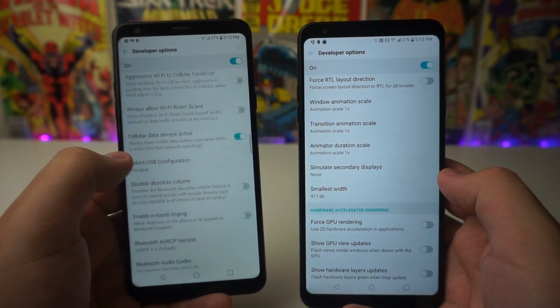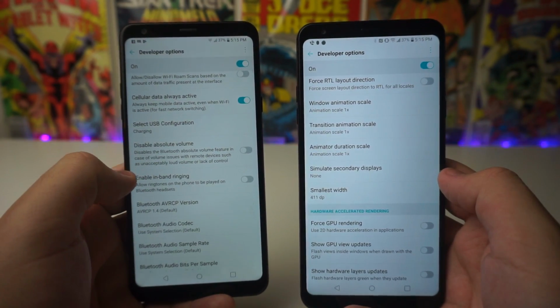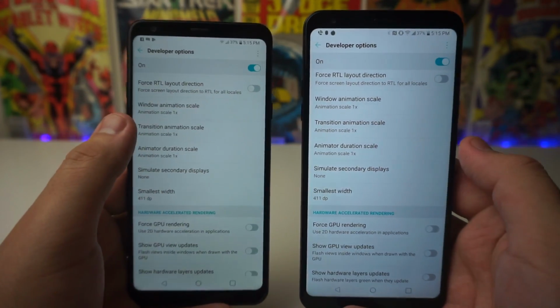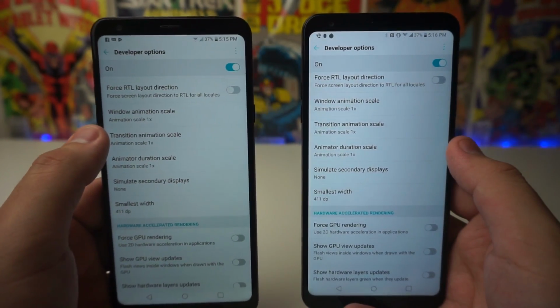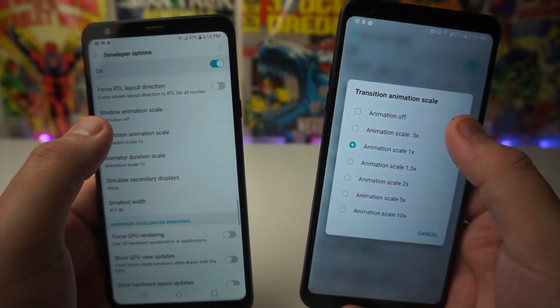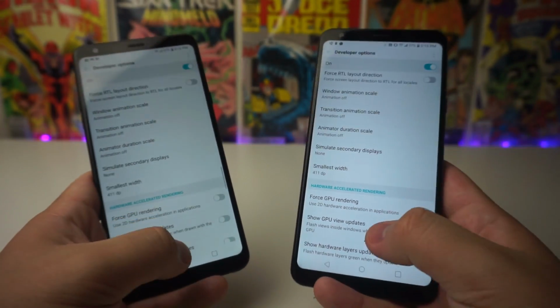What we're going to go ahead and do is turn the animation scales down. Now, they are on 1x in their native state. So we're going to put them on animation off, each one of them, so we can get an accurate test when we're doing the speed test. So let's turn all the animations off. As you guys see, no animations right there. And we are going to get the best results.